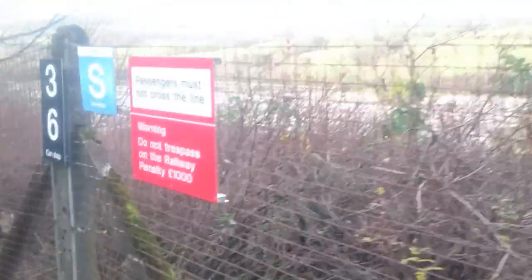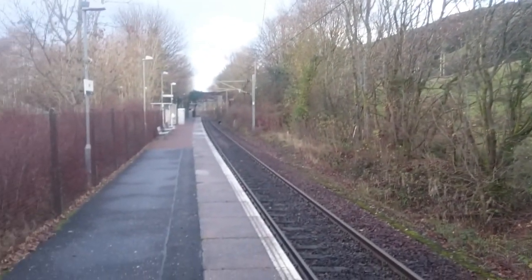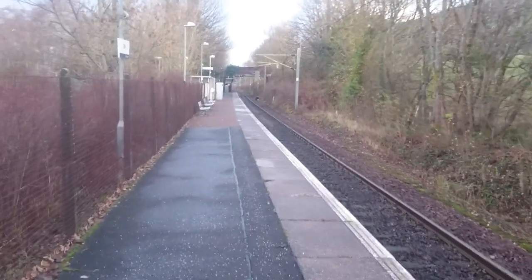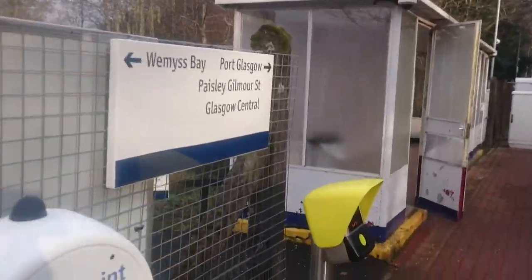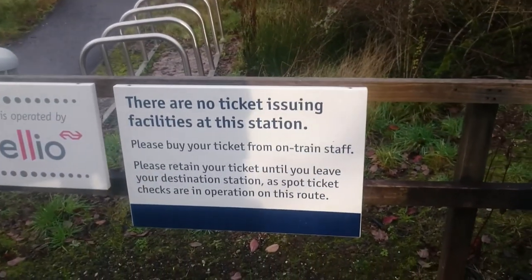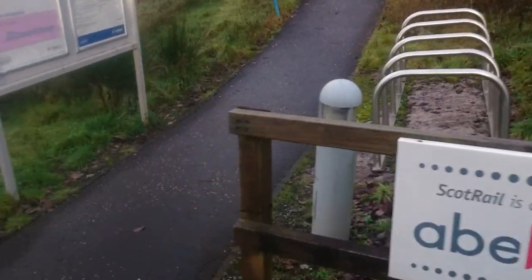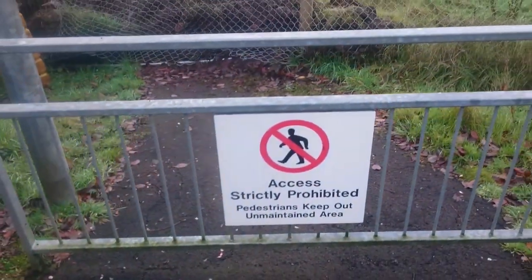The mirror. Three. Do not cross the line. Well, I'm not going across. Another mirror. There's a shot of it there. Right, let's have a wander around. Back in a minute. So we have a way out here. Slippy thing. No ticketing issue. No access that way, because you've got a sign, access strictly prohibited. But yet there's a way.